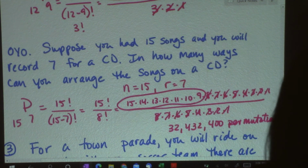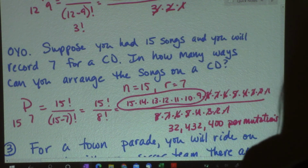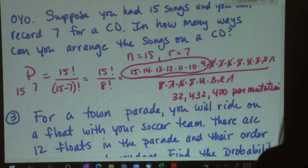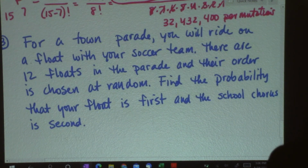Okay, there's one more type of problem I want you to do. Now we're going to combine our new understanding of permutations with what we learned in the last lesson, which is probability. So here we go. For a town parade, you will ride on a float with your soccer team. There are 12 floats in the parade, and their order is chosen at random. Find the probability that your float is first and the school chorus is second.